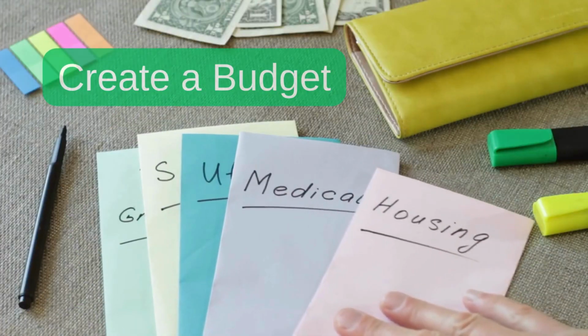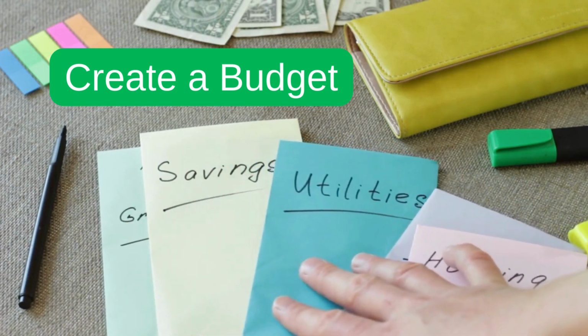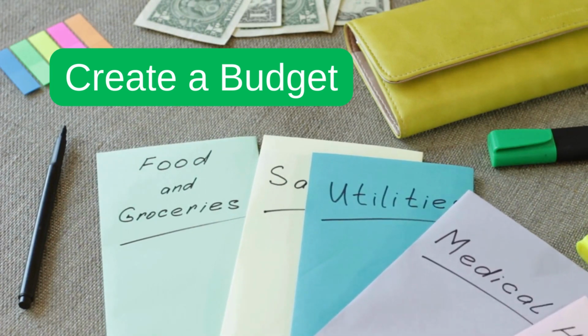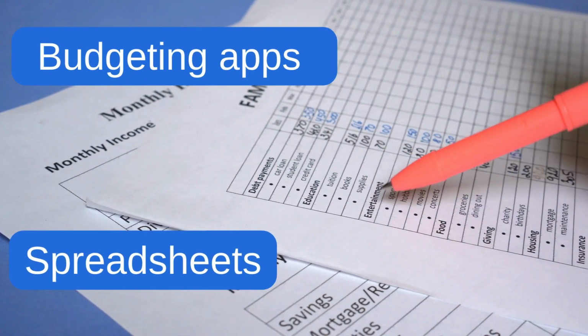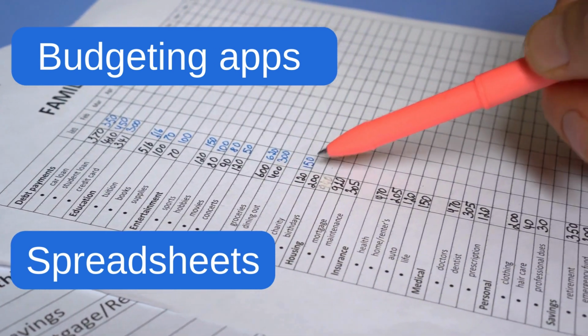1. Create a budget. Start by creating a budget that outlines your monthly income and expenses. Track your spending to identify areas where you can cut back and allocate more funds towards savings. 2. Track your spending. Keep track of every penny you spend to identify where your money is going. Use budgeting apps or spreadsheets to categorize your expenses and pinpoint areas where you can reduce spending.